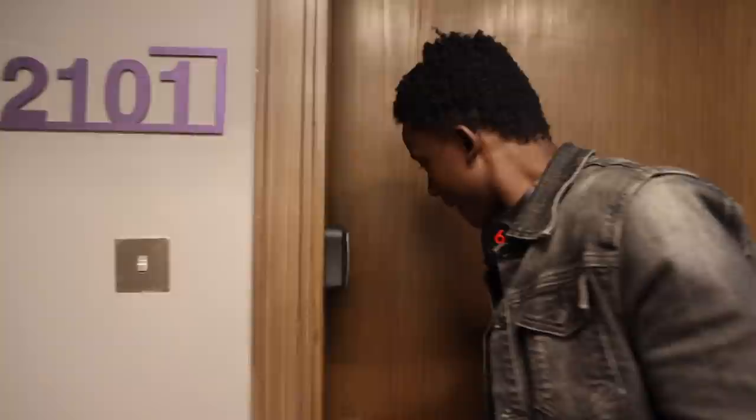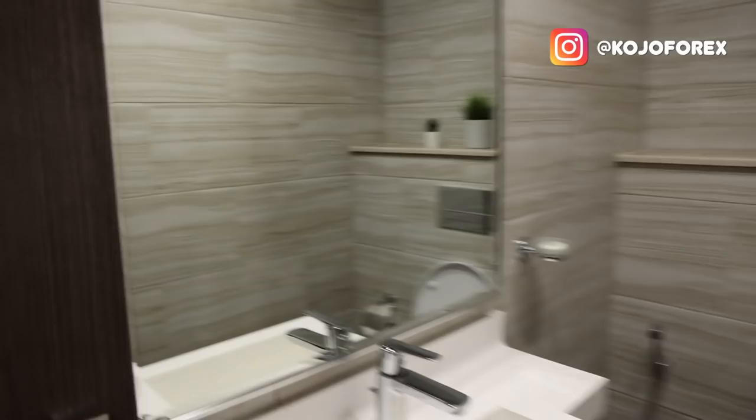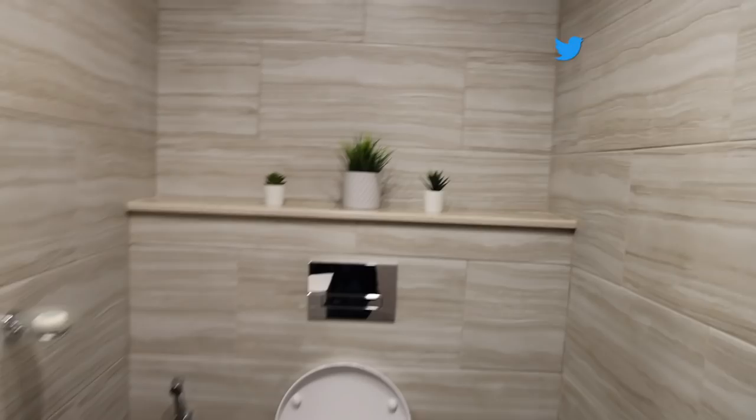Now, no lights. Let's see if we're gonna be impressed. Whoa. First bathroom. Wow. What do you think about this, baby? It's beautiful. I'm not gonna lie, this is so pretty.